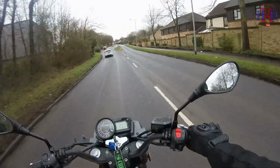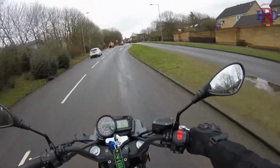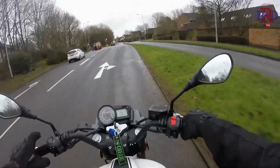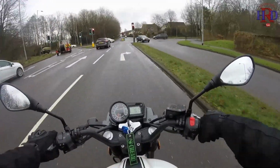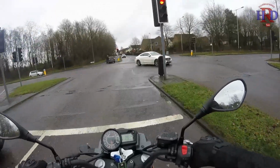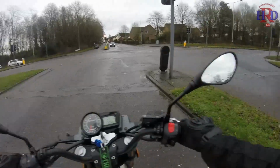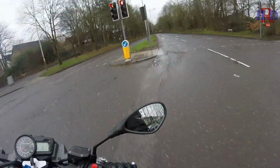I'll lose a bit of speed at the same time, which is good, especially as you anticipate them stopping for lights. As you're coming up to lights you let it slow down a certain amount, drop a gear, let it slow down some more. I will have to start braking then, but if you anticipate it early enough you won't even need to brake. Oops, missed a gear.